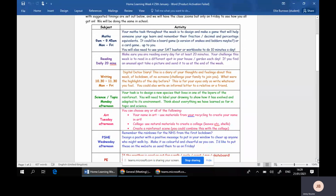What I don't want you to do is look on the internet for ideas, because it needs to be your own ideas. Please don't ask parents to go out and buy card. Keep things like cereal boxes. You can cut a nice big flat piece of card from the cereal box, and you can use the edges to make counters with, colour them in different colours. Again, if you're making something like a cards game, you can cut up an old cereal box or anything that you've got in your recycling.